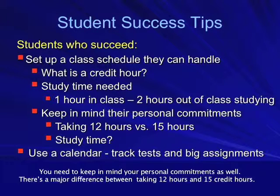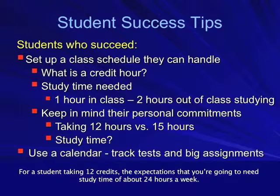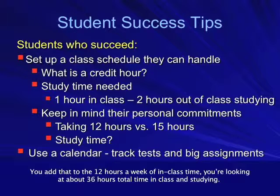You need to keep in mind your personal commitments as well. There's a major difference between taking 12 and 15 credit hours. For example, for a student taking 12 credits or 15 credits, it's still considered full-time. For a student taking 12 credits, the expectation is that you're going to need study time about 24 hours a week. You add that to the 12 hours a week of in-class time, and you're looking at about 36 hours total time in class and studying.